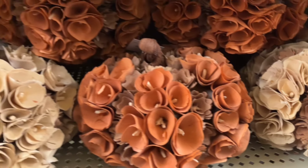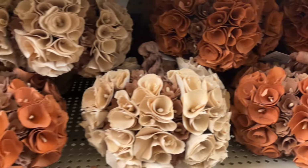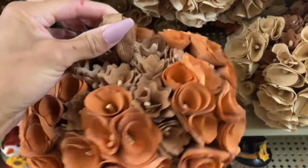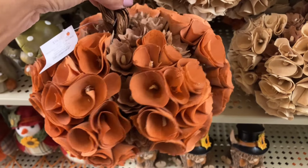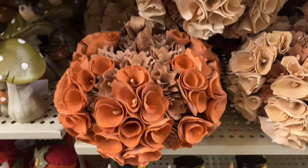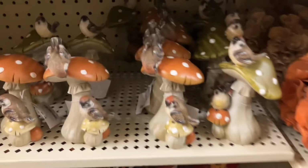These pumpkins were really, really sweet. I actually didn't notice until after I picked it up that it had a stem on it, so it's not just like an orb. It actually looks like a pumpkin. Let me know, are you into this kind of? I think these are like little shaved wooden pieces. I don't know. I can't figure this out every year for the life of me.